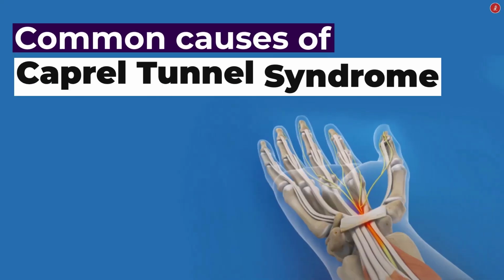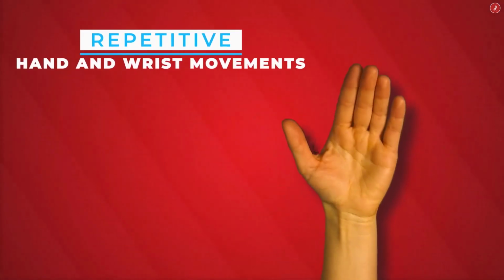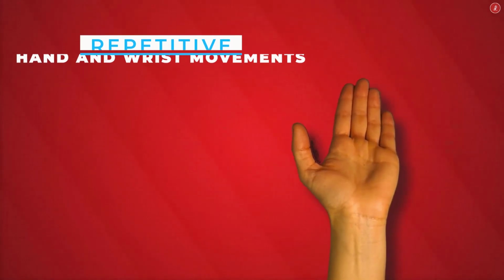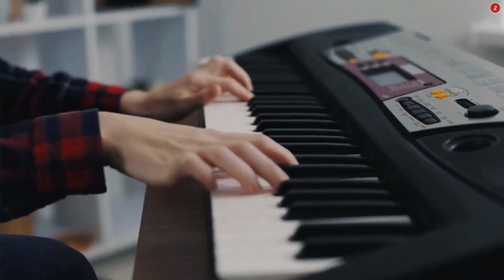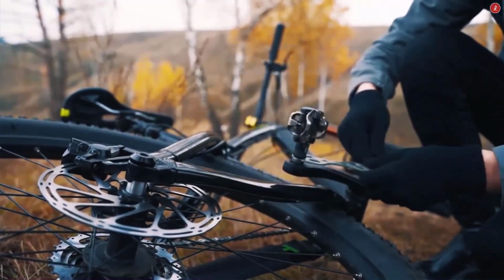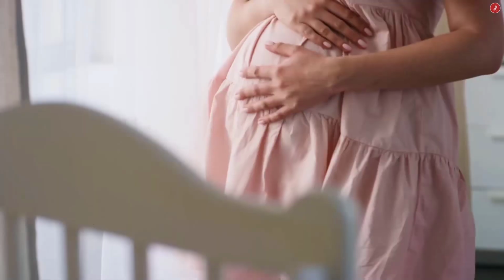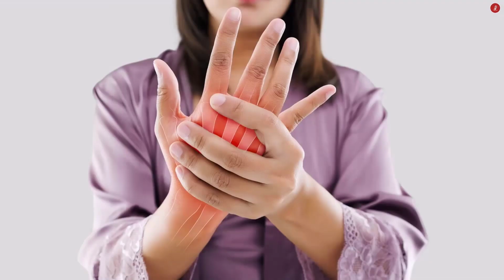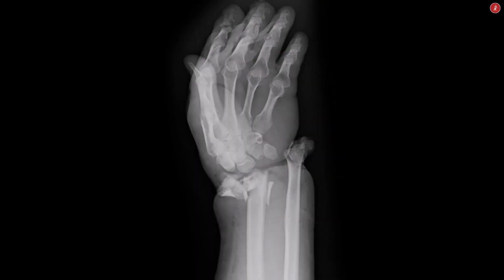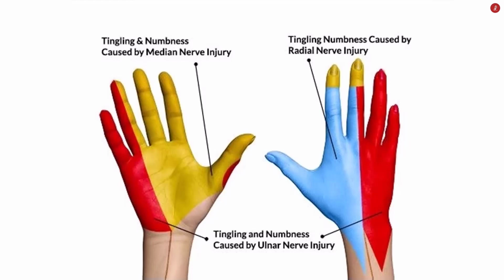Now, some common causes of carpal tunnel syndrome include repetitive hand and wrist movements, right? Such as those involved in typing, playing musical instruments, or using vibrating tools for mechanical jobs. Other risk factors include pregnancy, obesity, certain medical conditions such as diabetes, rheumatoid arthritis, or wrist fractures or dislocations.